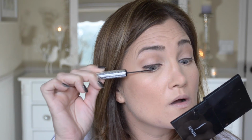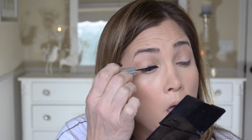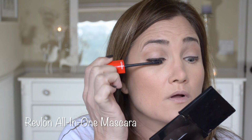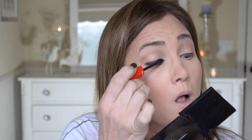Then I'm curling my lashes and I'm going in with the IT Cosmetics Tightline. I love this product. It makes every mascara look better and you get a tightlined effect without putting eyeliner in your eye, which I'm a fan of. Then I'm using the Revlon All-in-One Mascara. This mascara had a really nice effect.